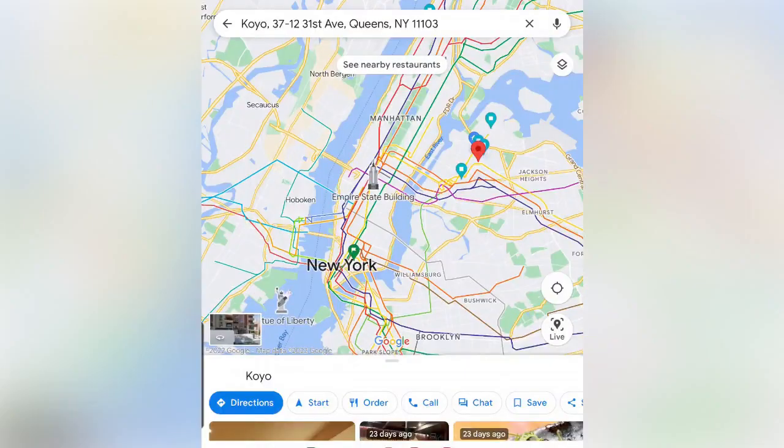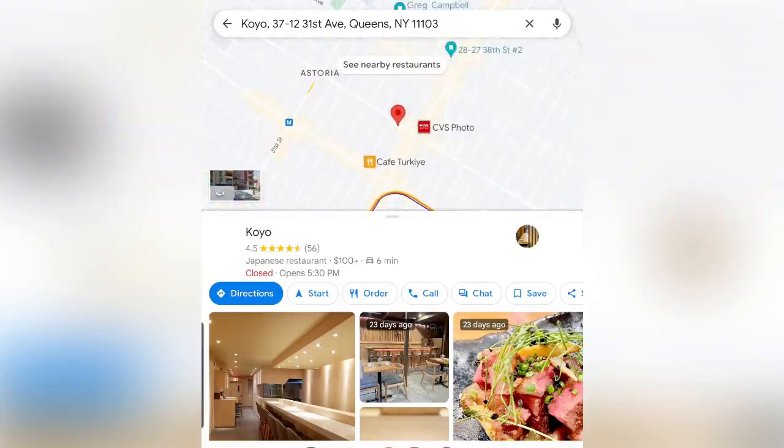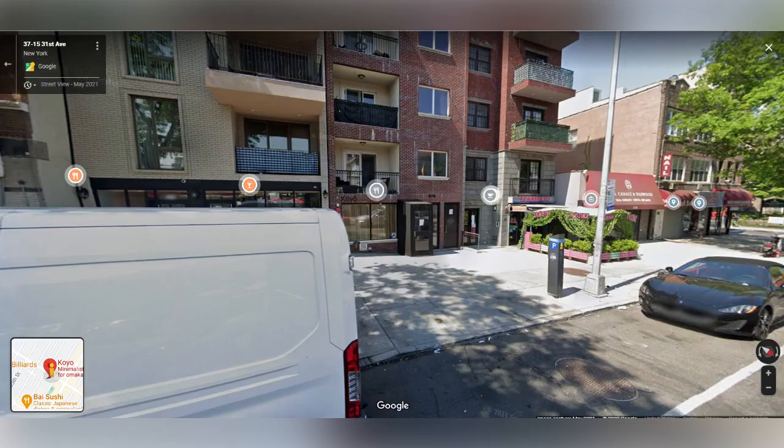Kōyō is in the neighborhood of Astoria, which, if you don't know, is part of the borough of Queens in the northeast part of New York City. The restaurant's on 31st Avenue between 37th and 38th Streets, just west of Steinway Street. Again, from the outside, it's pretty easy to miss, but hidden behind that plain brick wall and that moving van is a nice little gem.